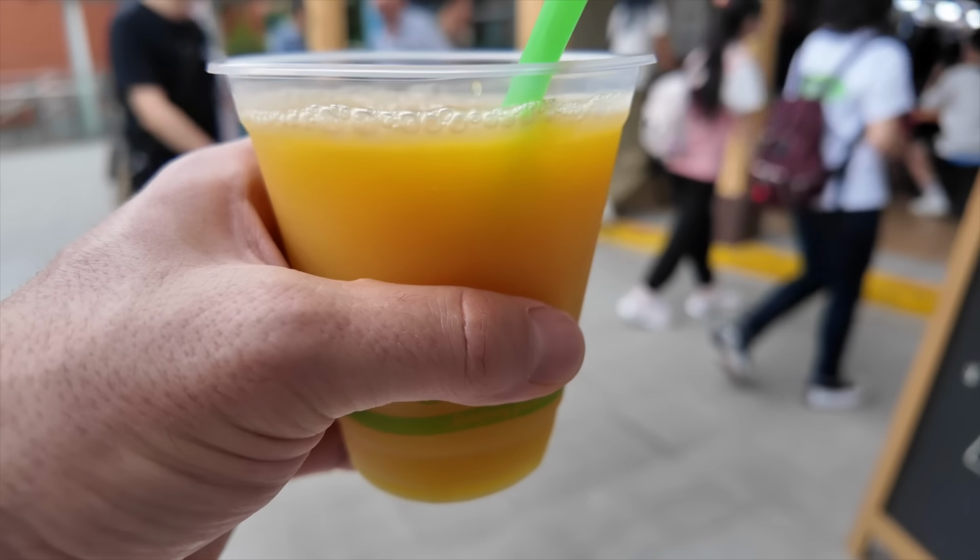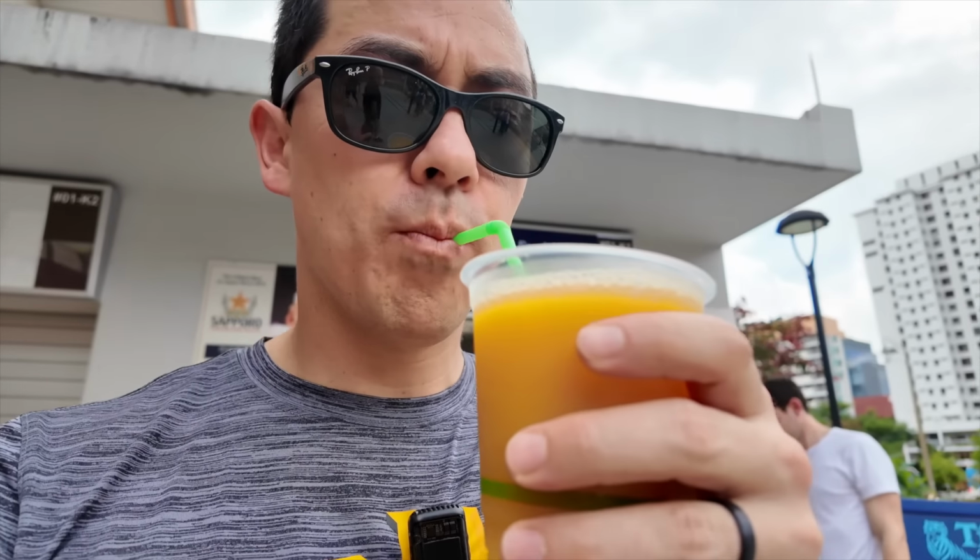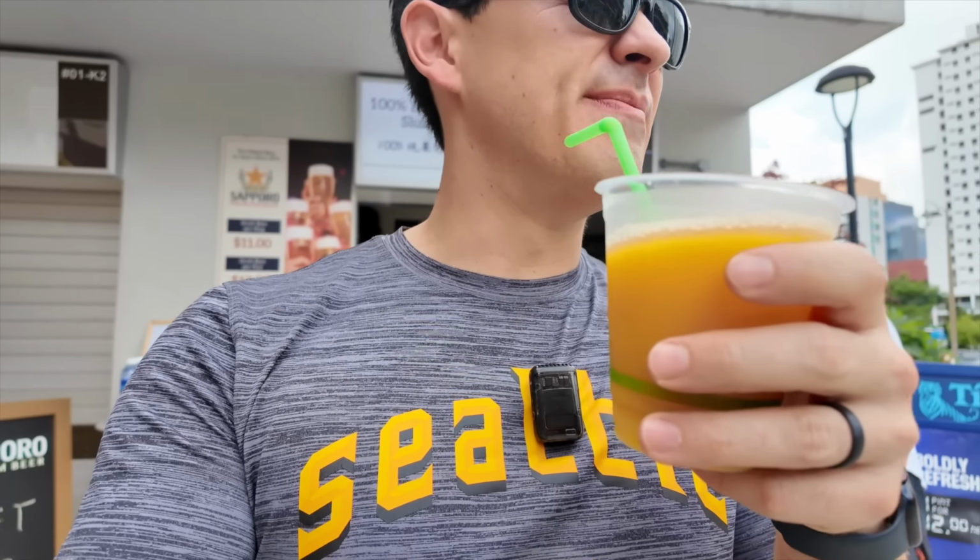Oh my gosh, this is so refreshing looking. I think this is supposed to be icy, like a slushy, but it's so hot. When it came out of the machine, it was like juice. That's a straight up orange juice and it's delicious. I wonder if there's sugar in this because it actually doesn't taste too sweet. I thought it was gonna be almost like a dessert.